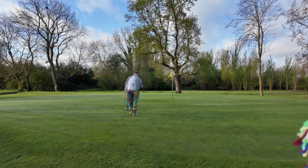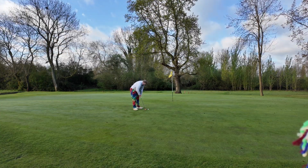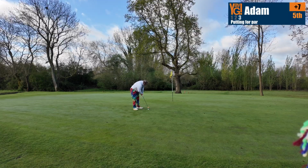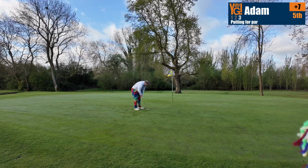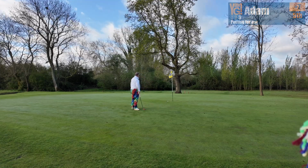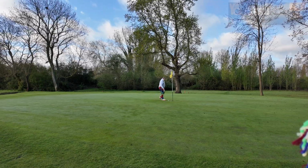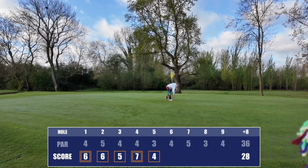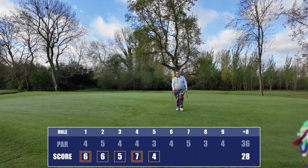Right, let's just snuggle it up to the hole and drop it in for a bogey, walk away and start again. Yeah. Nice putt, 6 inches. Thank you. So apart from the tee shot, quite a nice hole.